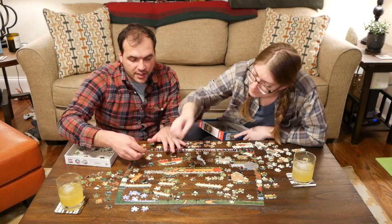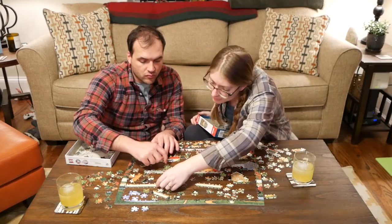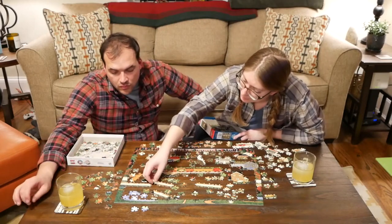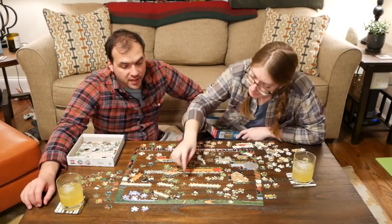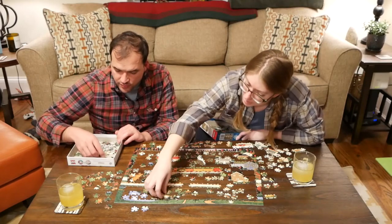I feel like Wysocki really likes his American flags. Yep, gotta be in the picture. Very patriotic. Is that? Hey-o. I don't think that goes there. Those are the ones that kill me, when the puzzle piece fits, but then the detail just doesn't line up. Yeah, something is not quite right there.